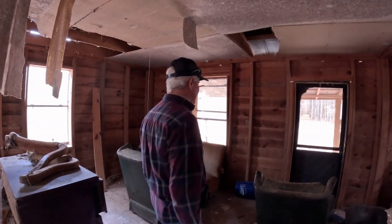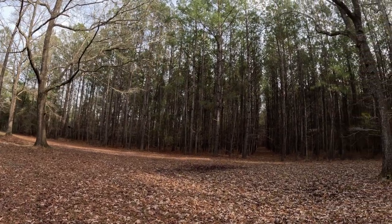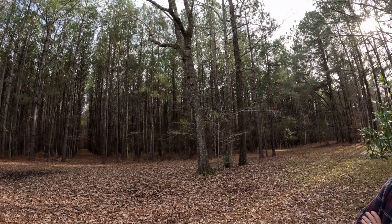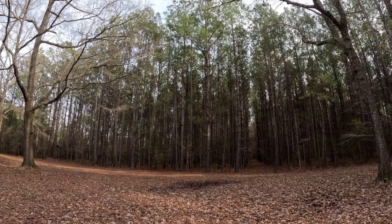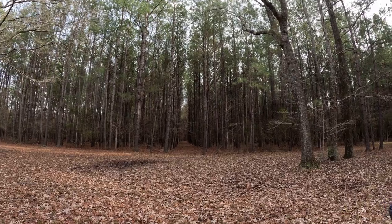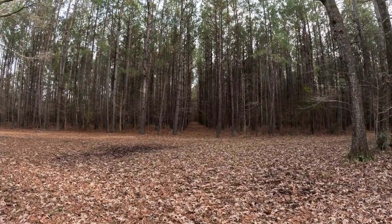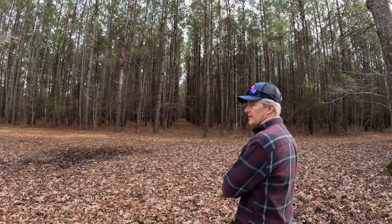Okay, so let's go walking out there. This is starting to give me the heebie-jeebies. Back when Greg's father was alive, and even before then, this area that you see trees used to be an open field. And with Greg working, going to school, and then working out of town, this is what it kind of ended up with. You know, you can't do everything. But we've got a lot of pine trees growing in here. Yep. Greg is going to insert a picture of what it looked like beforehand.